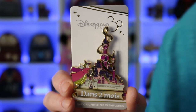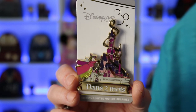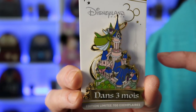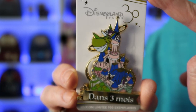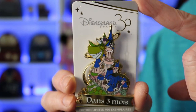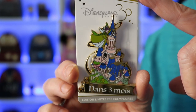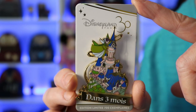And guys, this is limited edition of 700. Oh my gosh, is this not gorgeous? Okay, so here is a second pin, the same thing, and this is the 3 month countdown. Again, it's one of the other good fairies from Sleeping Beauty. I think Flora, Fauna, and Merryweather are their names, but I don't know which one's which. I don't know that, but I love it. This is such a beautiful pin. Again, this is limited edition of 700. Oh my gosh, this is absolutely gorgeous.